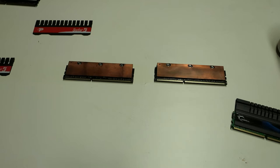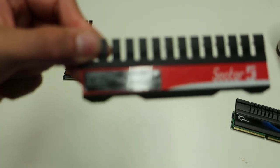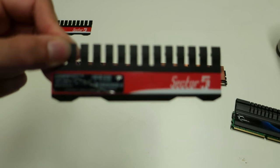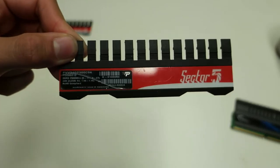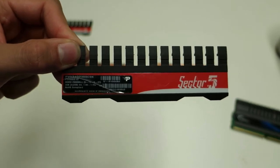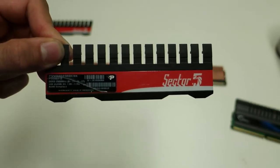And the best possible Powerchip based sticks for me in the end were the Patriot Viper 2 Sector 5 2500 megahertz CAS9 sticks. So here's the original heat spreader. The original bin was 2500 megahertz with 9-11-9-27 at 1.65 volts.